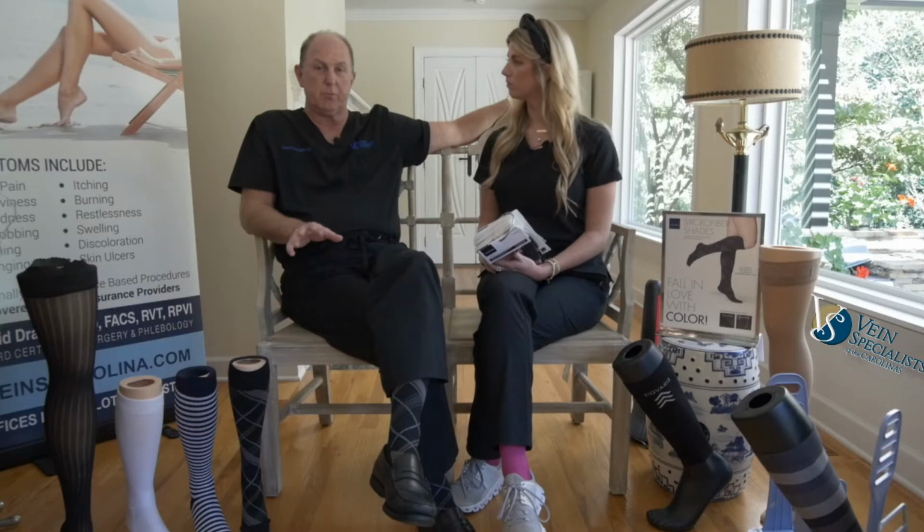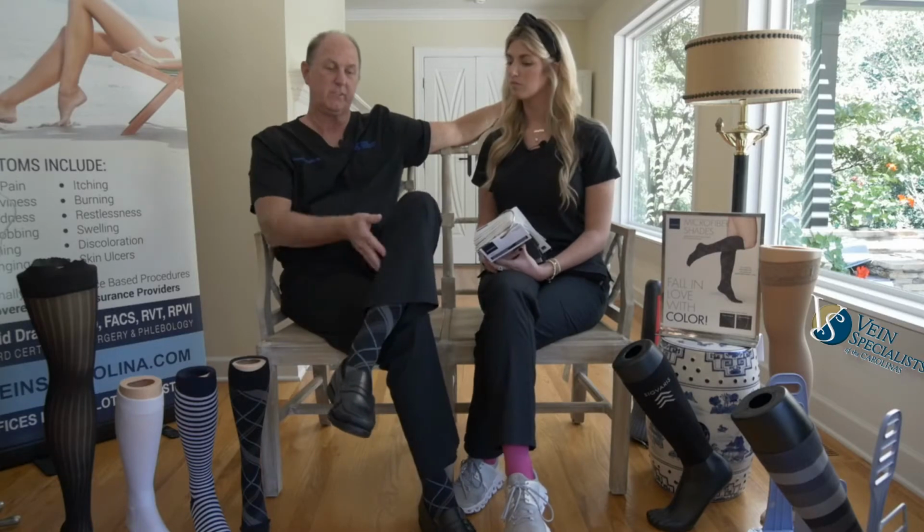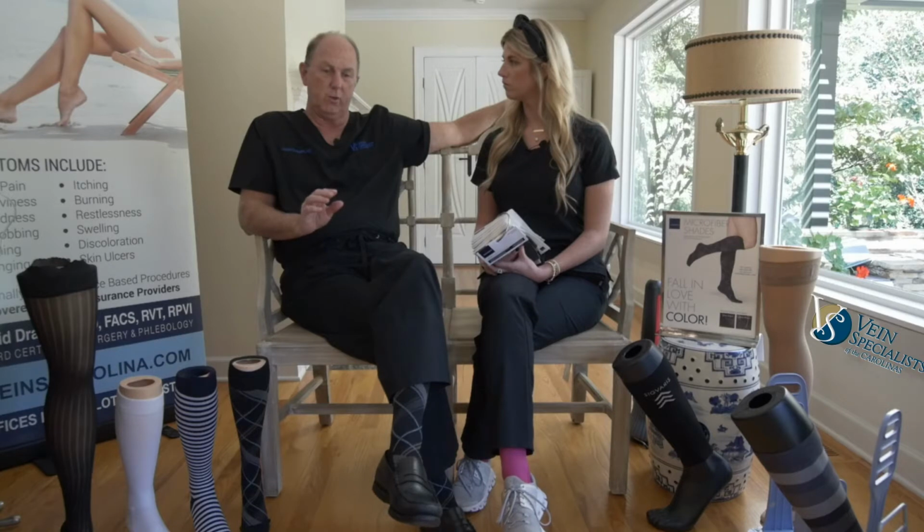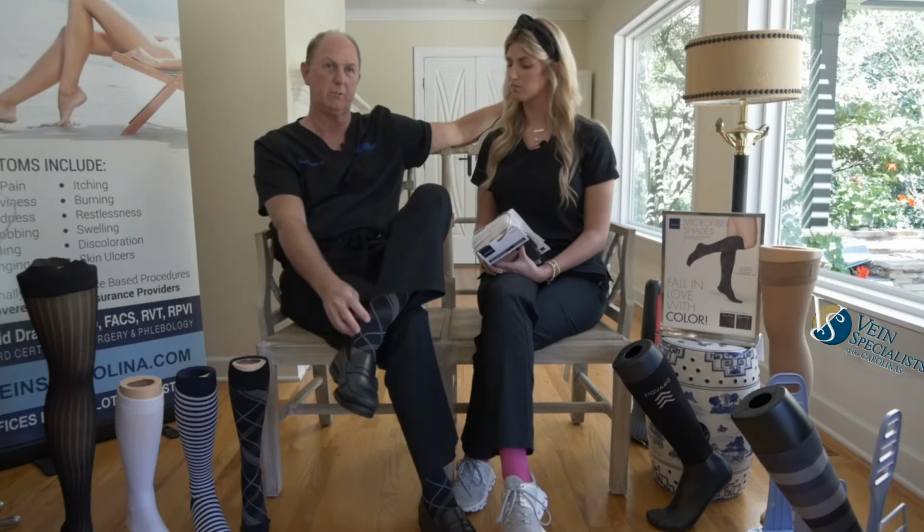So are there different levels of pressure in garments, and how do I know what level I need to be wearing? Yes, there are multiple levels. The levels that you get at the drugstore that are not prescription are not usually enough pressure gradient to help. The lowest level of medical treatment is a gradient of, we call, 20 to 30 millimeters of mercury. So it's between 20 and 30 millimeters of mercury at the ankle. That's the initial level we use in our practice.